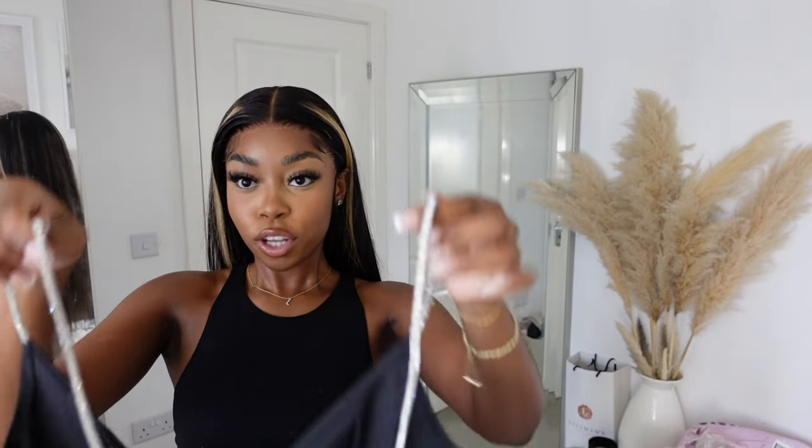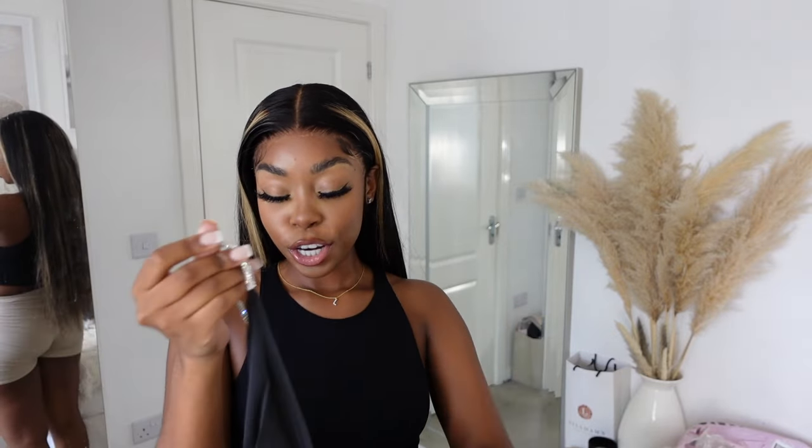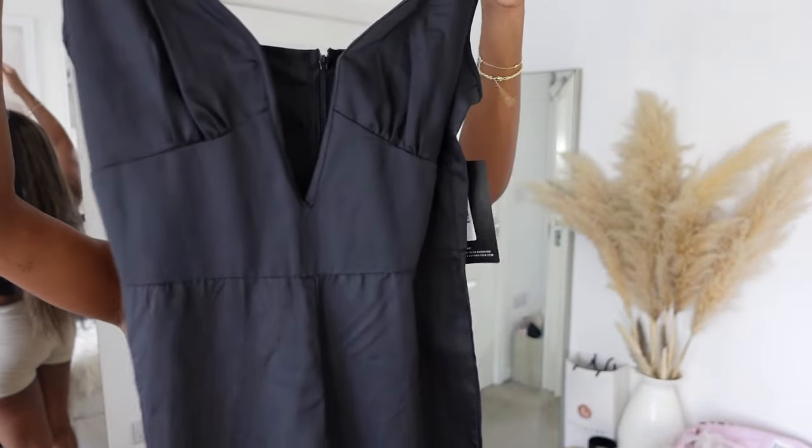So now we have a jumpsuit. I know, right? But look at the sleeves. Glittery. If it's glittery, if it's sparkly, count me in. There is wiring here. Oh, the wiring, we love the wiring. There's wiring there, so it is just a flare.